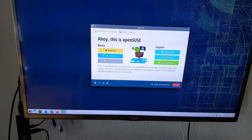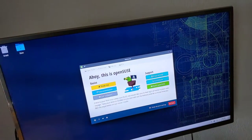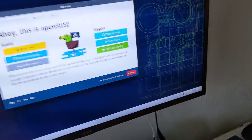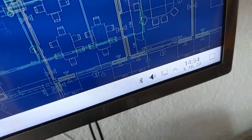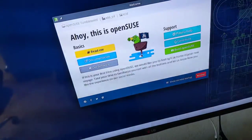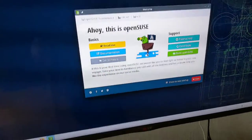Okay, and here it is. It took about, let's say, about a minute. It doesn't take too long. I think my laptop would boot this much, much slower. But as you can see, it does have Bluetooth. However, it doesn't have Wi-Fi for some reason. Now, it does have a Wi-Fi module, as you've seen, but it probably relies on proprietary software. So I'm gonna have to figure that one out.